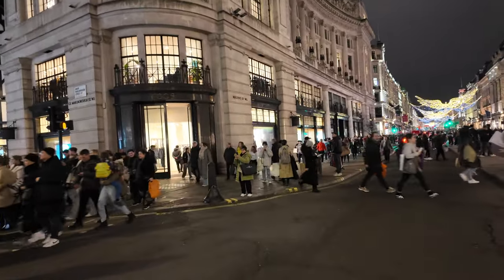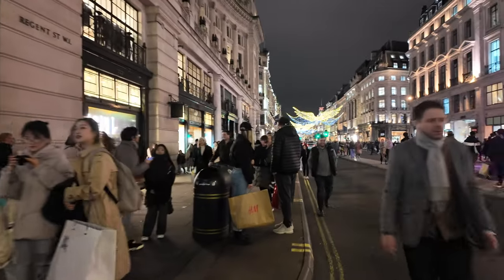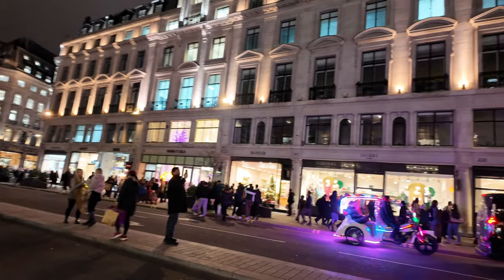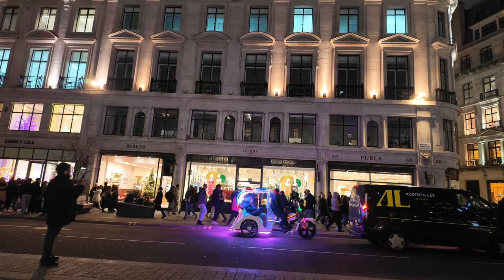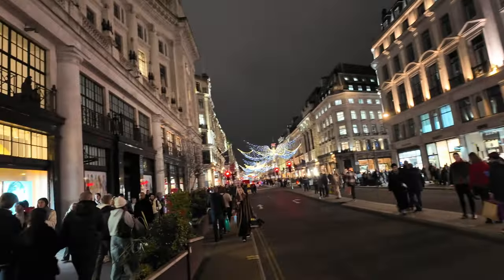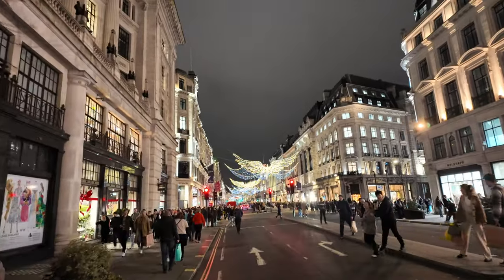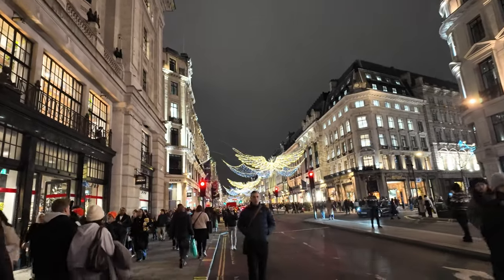We're in the middle of the road. These bikes are tourist traps in London. Don't ever get into these because they charge you an arm and a leg for no reason whatsoever. Yeah, so Regent Street has got a display of angels sparkling up there.